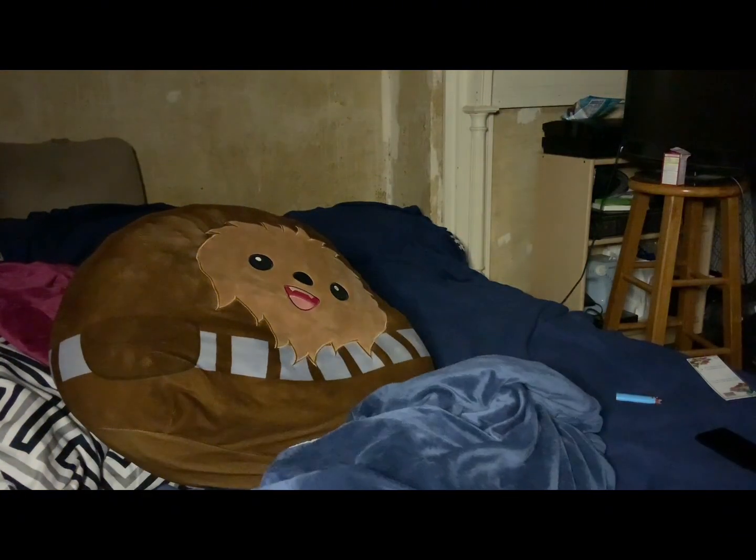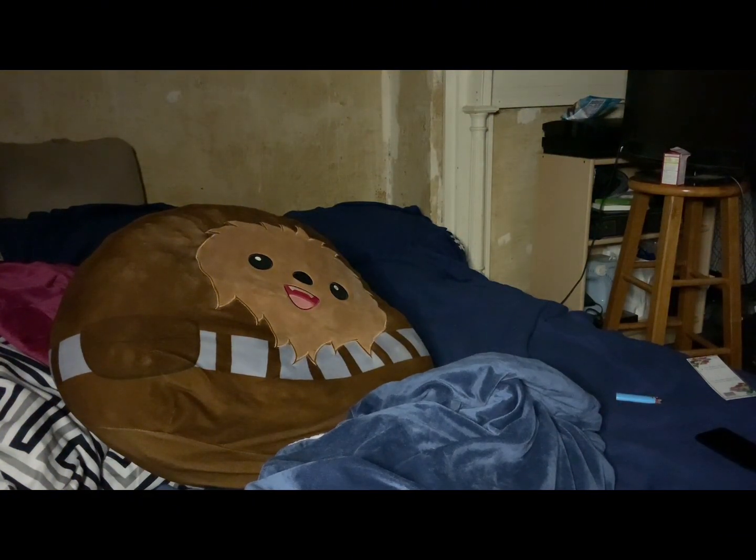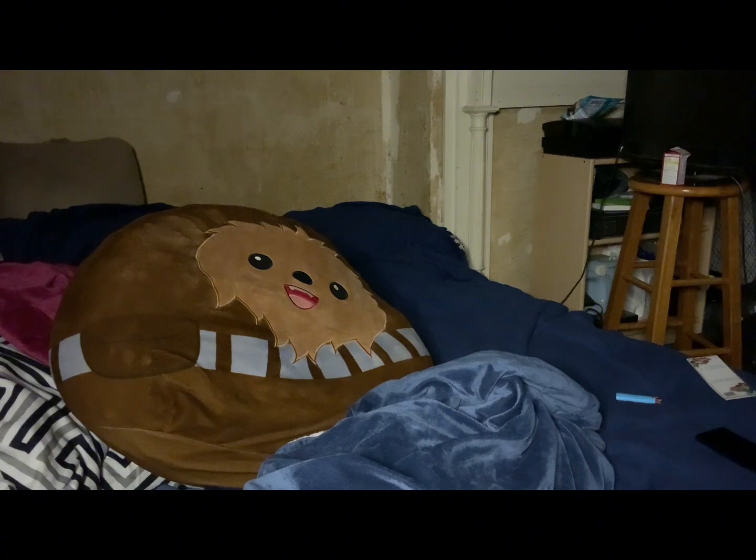I don't want y'all to be clipping nothing. Hold on a sec. I want to show if it does the glow in the dark.